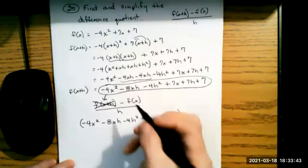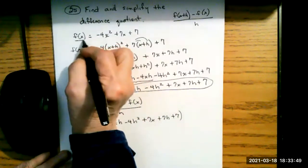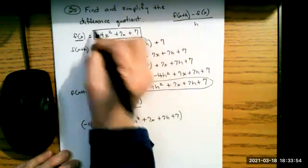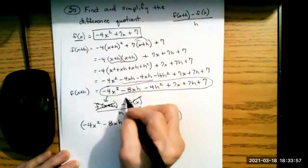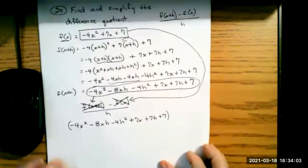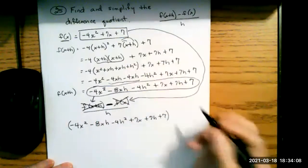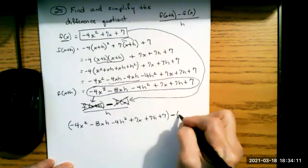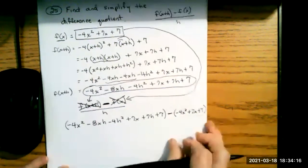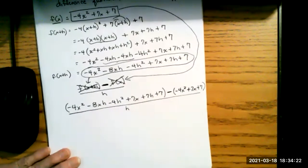Okay, now this part says f of x. So I come up here and I see that I have a f of x right here, and that's equal to this one right here. So I'm going to take this f of x out, and in its spot, I'm going to bring that f of x information down. And notice there's a minus. That's what's called a difference quotient, minus negative 4x squared plus 7x plus 7. Notice I put it in a parentheses because that minus is going to change the signs on it.